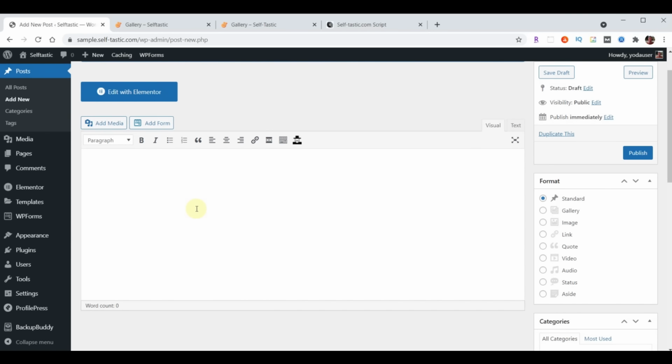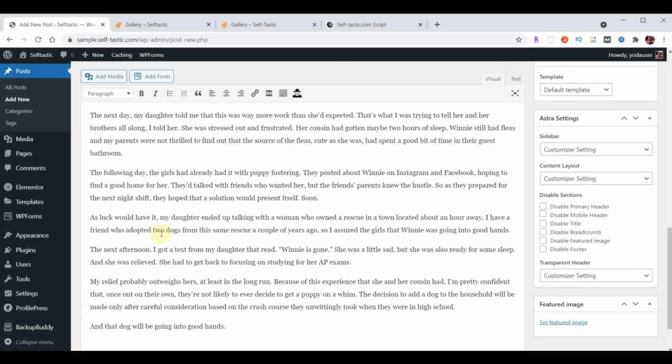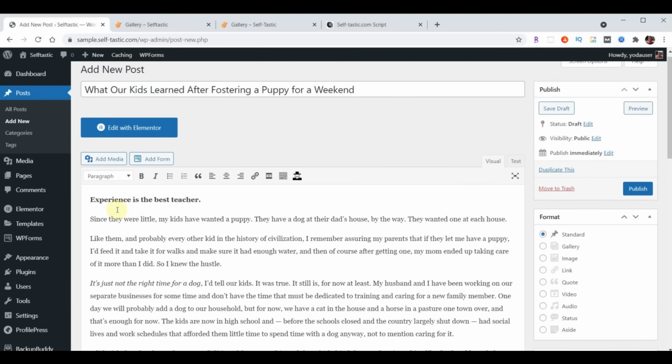And now for the content, paste that in. And notice at the top, this is already bold, because in the Google Doc I did, it was already bold, so it allowed me to import some of the formatting as well.